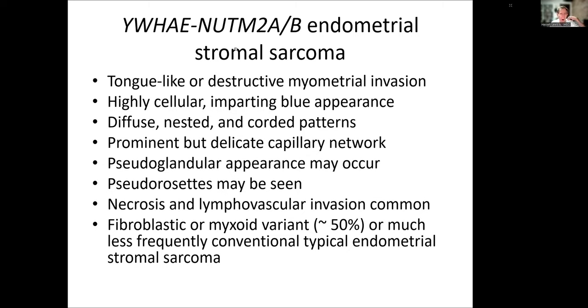So let's talk a little bit more about this YWHAE NUTM2 sarcoma. This has been described as having destructive myometrial invasion with sort of tongues of tumor, quite cellular, and having a nested or corded pattern. Similar, remember we talked about this PECOMA having occasionally a corded pattern. So that would be in the differential here as well. They can have a very prominent capillary network, like the low-grade tumors, and sometimes a pseudoglandular appearance.